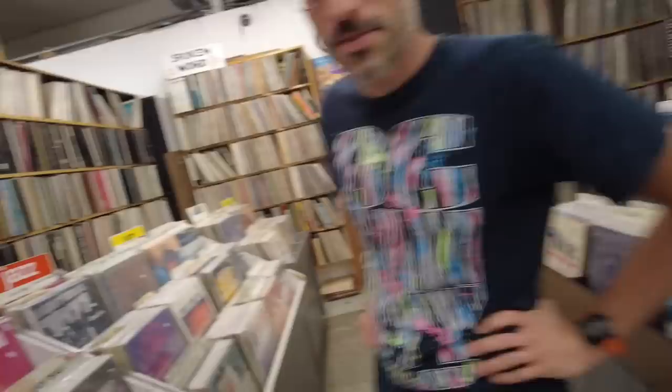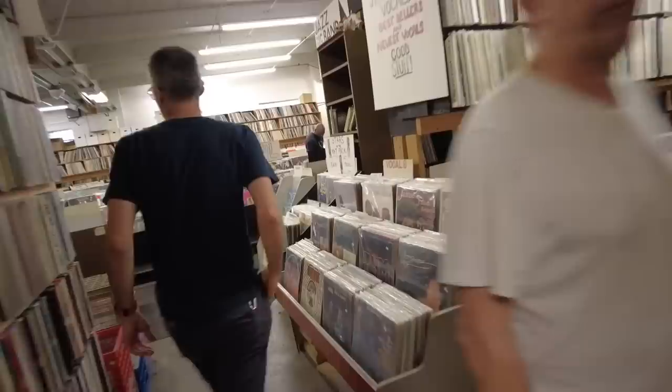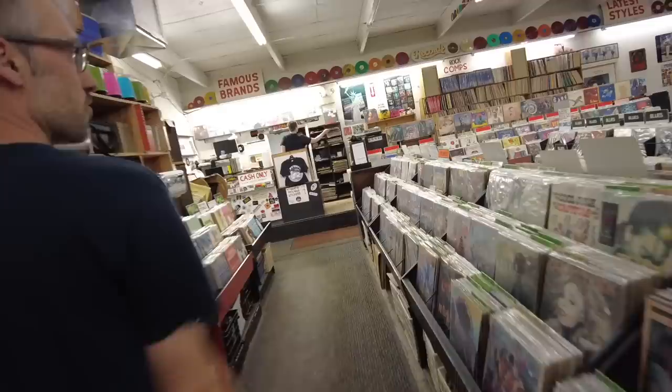Where are you at? New Jersey. So, I guess I should look in the new releases section. Yeah, we also have our more collectible stuff up front. A lot of the nice jazz stuff will end up up there. You know, stuff on the wall too, but every section has its own new arrivals, rock new arrivals. The good stuff is behind it.